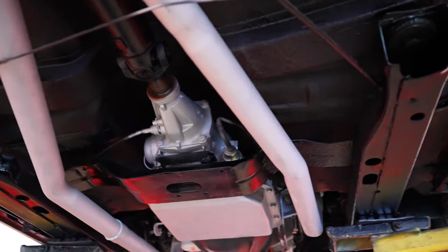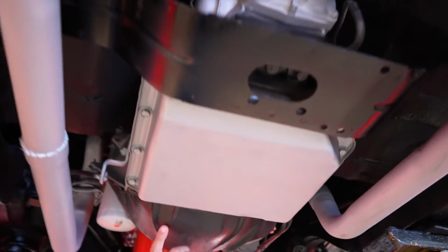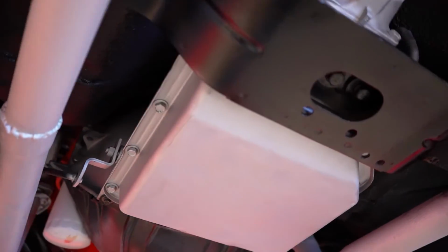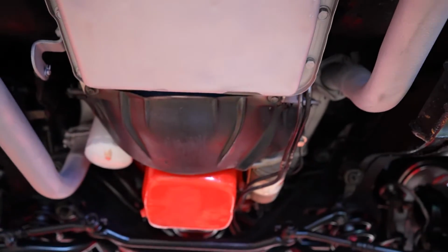Does go back to a dual set of mufflers. We'll show you here shortly. The tranny pan looks good. Your flywheel's covered. See no leaks on the tranny pan. Driver's side, passenger side. There is a cross member supporting up the transmission, and that looks to be in good condition.